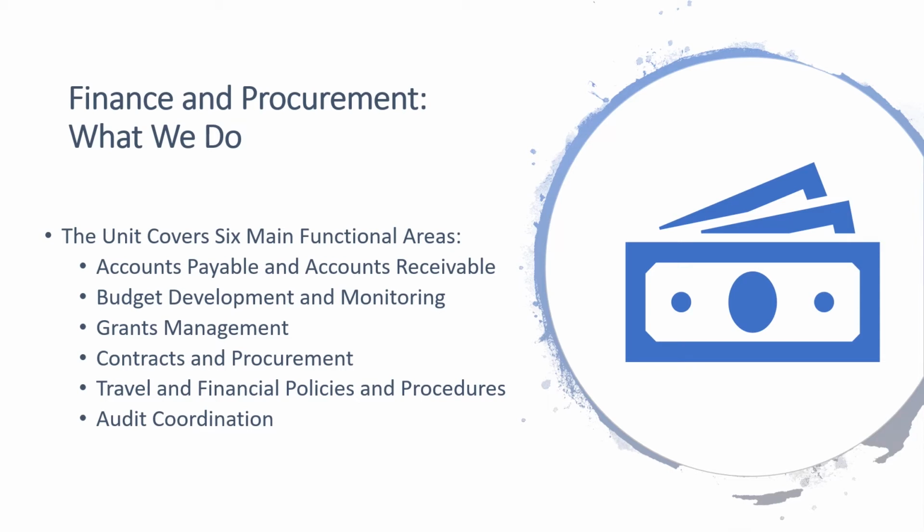We assist program staff with the full life cycle of grants, including the application process, the management and reporting of the grant funds once they're received, and the final closeout and reporting. We also ensure that the application and receipt of grants is done according to county policy, which includes getting approval from the Board of Supervisors when necessary. There are a lot of policies and rules about applying for and receiving grant funds, so if your program is ever interested in applying for a grant opportunity, please contact us to discuss and we can walk you through any of the various policies and procedures that we need to comply with in order to do so.